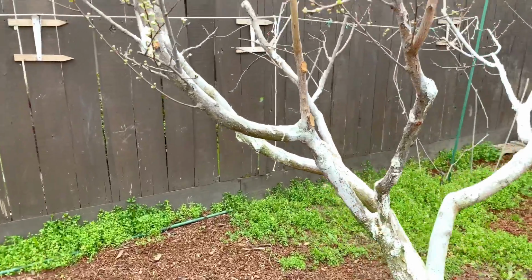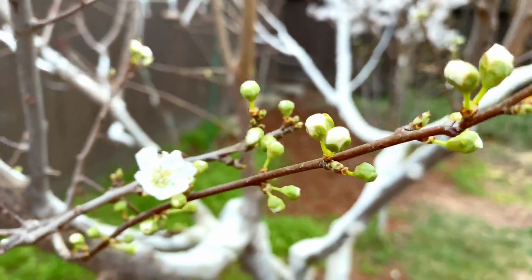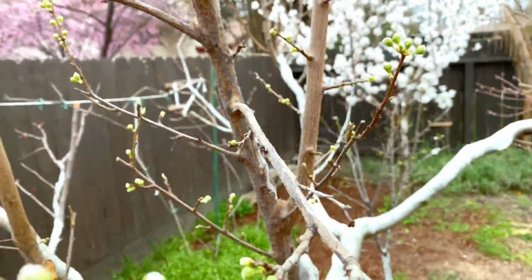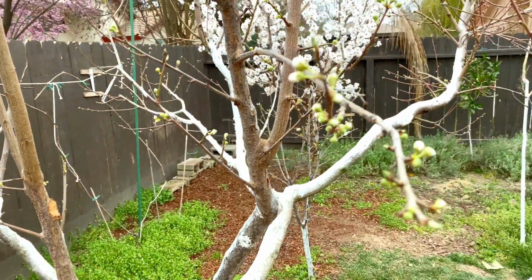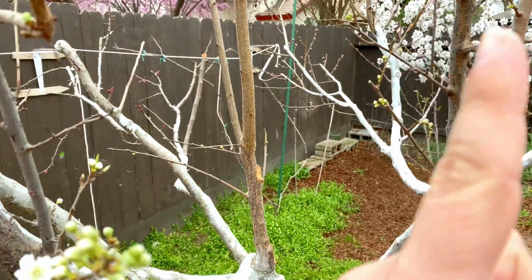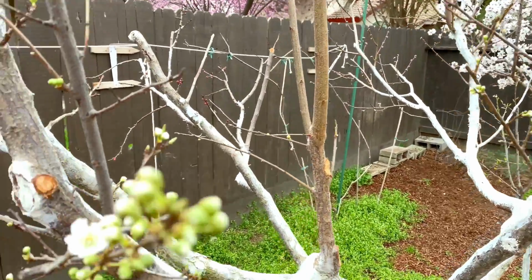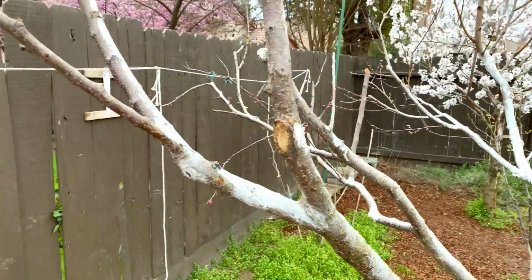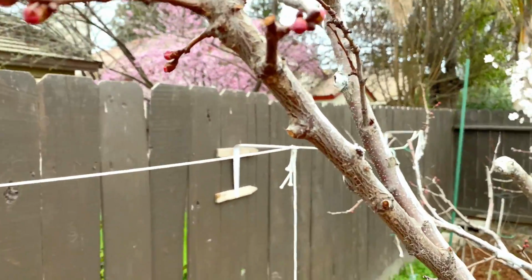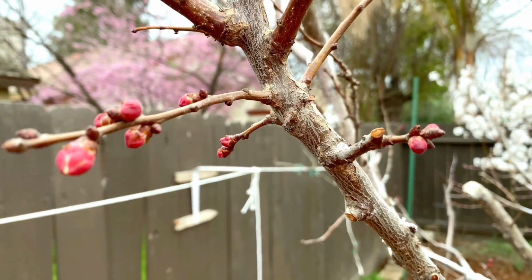Let's see. This is a Santa Rosa plum. Really pretty. In my opinion, the most delicious plum variety in the world. I'll put a link up here. I think it's going to be here or here somewhere, where you can watch an older video about the Santa Rosa plum. This is the Belhem, or I believe another name for it is Royal, but regardless, it's the Belhem Apricot.